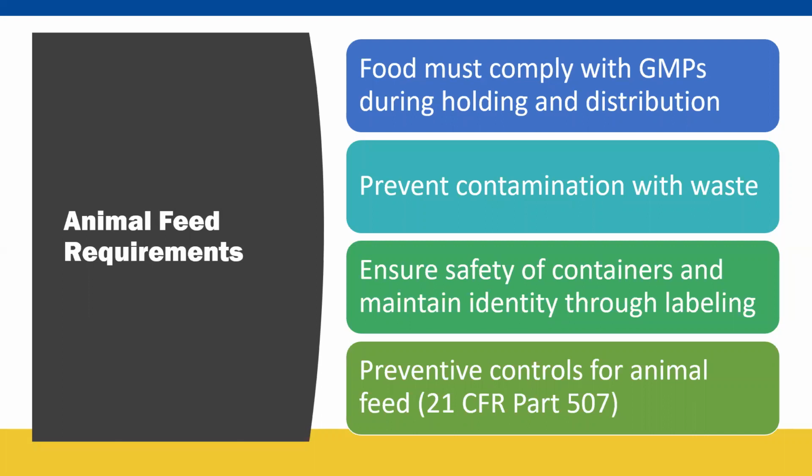Now, this is an interesting development in recent years, and I mentioned it at the start of the webinar: animal feed requirements. I don't know how many of you have a waste stream and would like to make sure that it doesn't just go into the landfill, because there are a lot of larger producers that are taking defect food products and sending them to animal feed. But the food must comply with GMPs during holding and distribution. To keep it simple, animal feed requirements are very similar to human food requirements at this point.